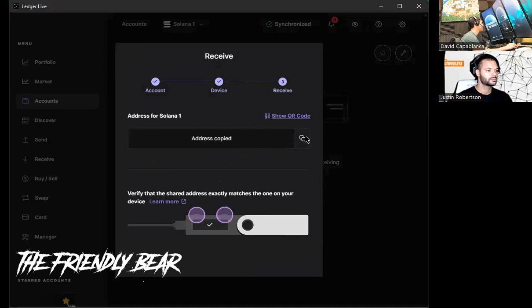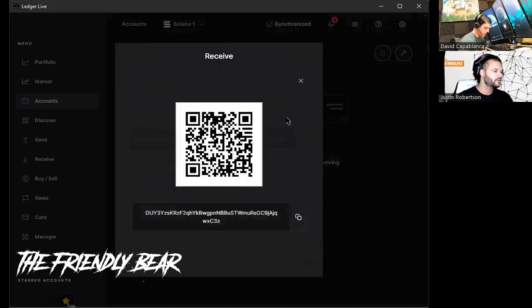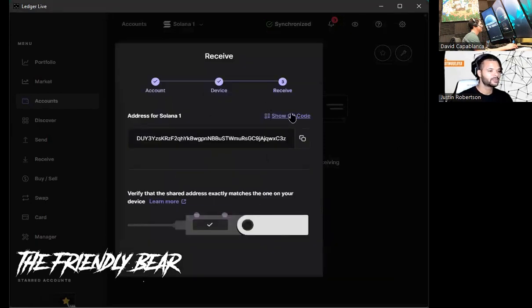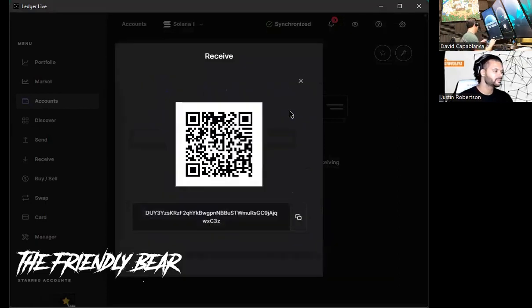Verify. Okay, so let's do the same thing. Oh, you should do the QR code this time actually. Oh, right here. So yeah, hit show QR code and let's see if this works. And now on Coinbase on your phone. Oh, wait, hold up. What did I just do? Hit re-verify. Okay. Yeah. Coinbase on the phone. Okay, go here, send.